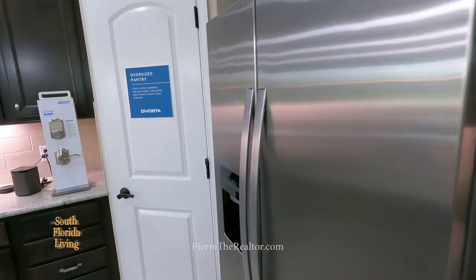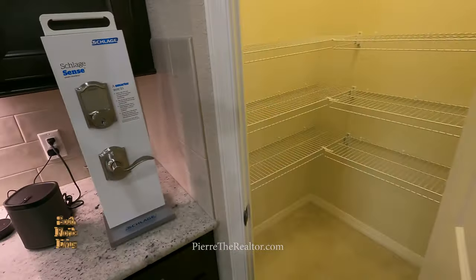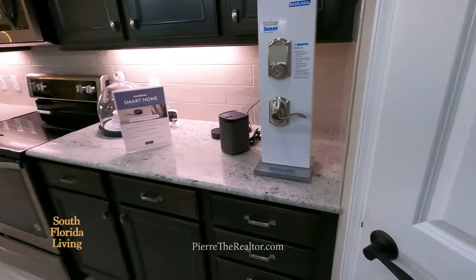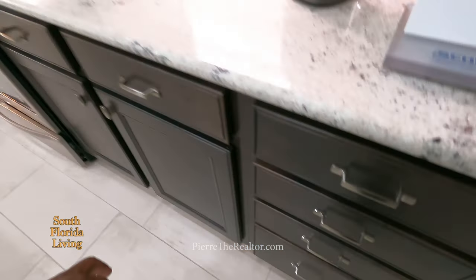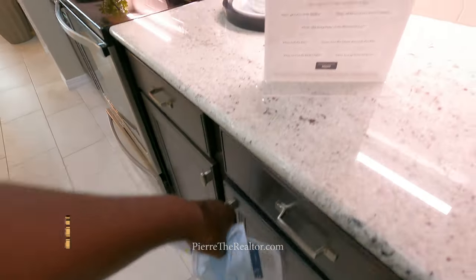Okay, you got Whirlpool for the appliances, right? And here go the walk-in pantry. This is nice, man. It's properly illuminated. Don't play yourself, okay? Nice, right? I'm opening up everything. Nice big old pot drawers, right? Because sometimes they have some goodies in here, man. I want to see everything, right?